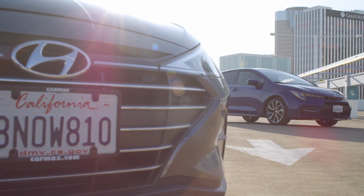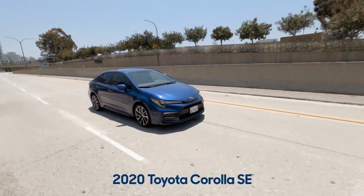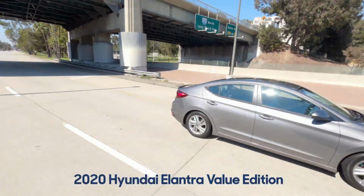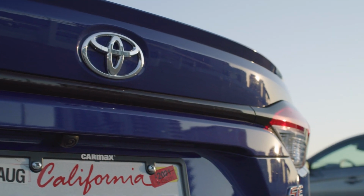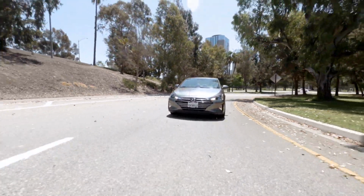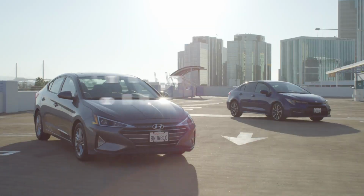There's more to small cars than just size. Sure, compact cars are going to be affordable and good on gas by their very nature. But can people still fit inside? Do they have the same features as bigger cars? How much space is even in there anyway? Today, we have the Toyota Corolla and Hyundai Elantra, two of the most common cars you'll find on the used market. To answer these questions and more, let's get started.